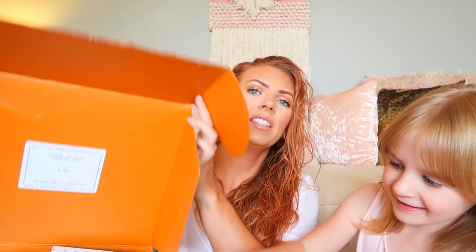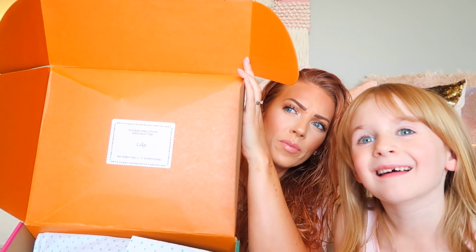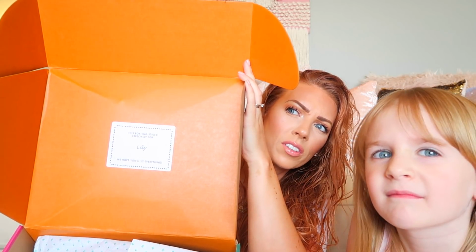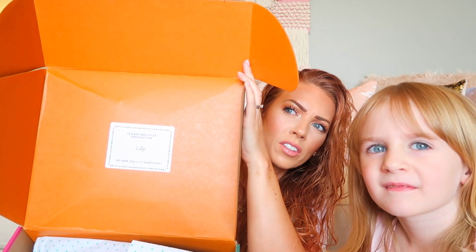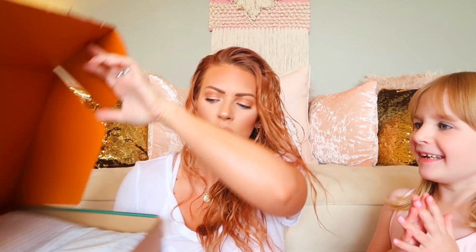Are you ready to open this baby up? Yeah! Okay, so inside it says, what does that say? Phoenix, can you read it from there? This box was started especially for you. Especially for Lily. And then you have this cute little sticker and some tissue. Whoa! What do you see first, baby Lil? Oh my god, there's so much cute stuff.